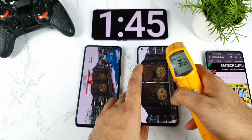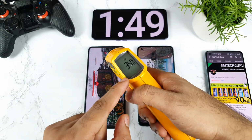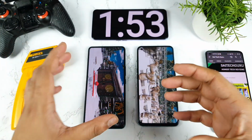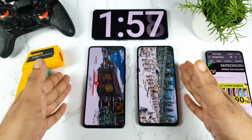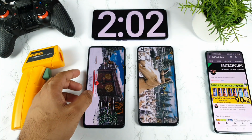I'm not sure how the liquid cooling is performing in this phone. I'm also not sure about the iQOO 7 Legend, which a lot of users asked me to test as well, but unfortunately I don't have the iQOO 7 Legend with me. If I do have it, I will be able to test it.